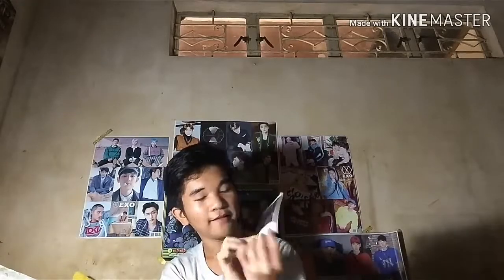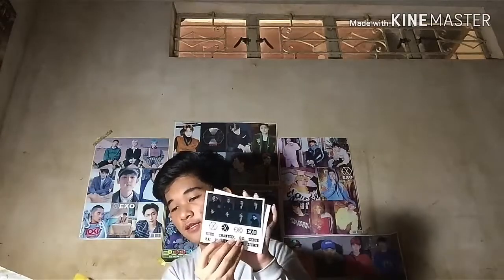So, inside, we have the stickers. This is the stickers. Picture of Suho, Chanyeol, Kai, Sehun, Tao, Baekhyun, Xiumin, and Chen. Sorry, I can't see it well. It's confusing. And this is EXO's logos. This is their names. I don't know if I'll stick this because I don't want to waste it. But we'll see. And then, there's a white thingy. And that's it for the stickers and the photo card. And here's the next one, the sticker.